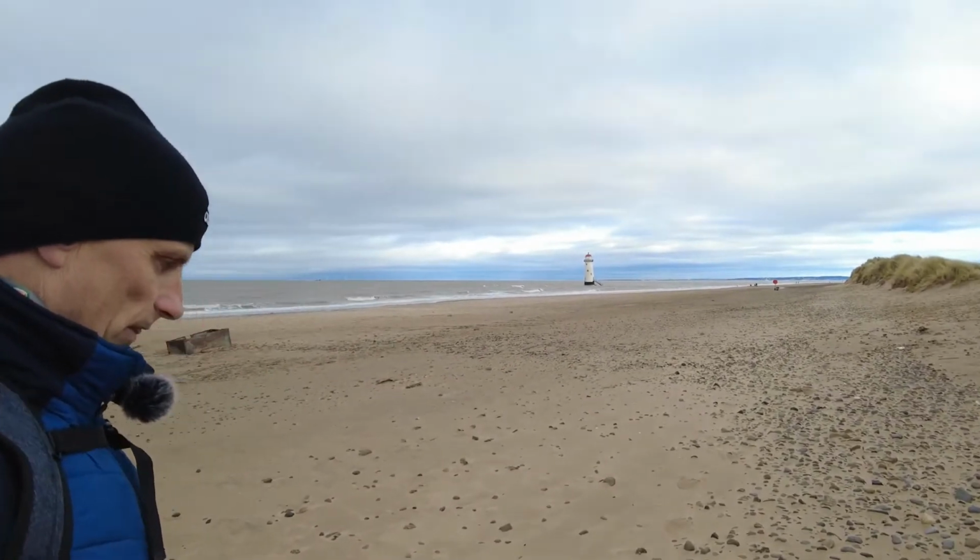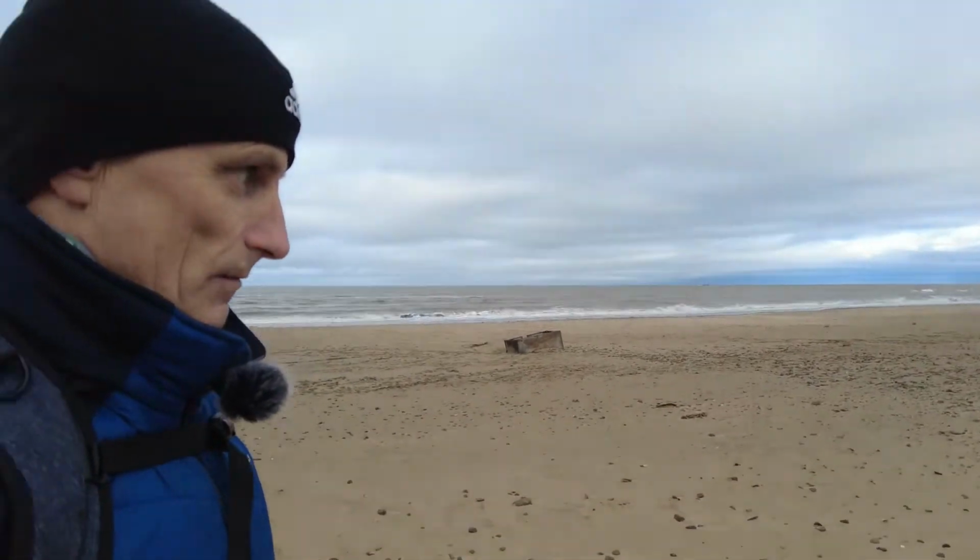But it's been good. I've got 1 or 2 images which I'll put up for you anyway. I'm just going to walk this way so you can see the actual lighthouse. Yeah, you can see it behind me, can't you? So it's quite nice when you get the waves just crashing against it, especially in blustery weather.